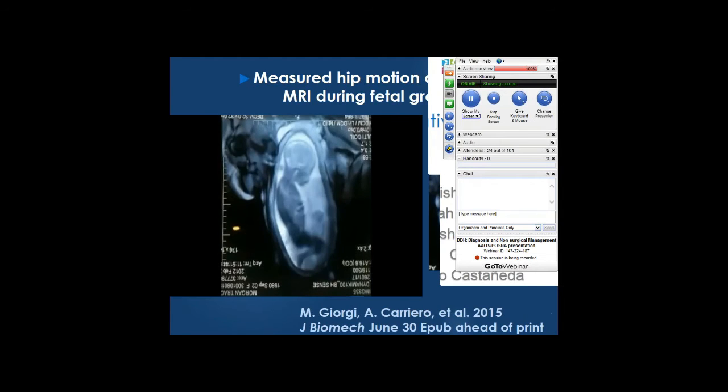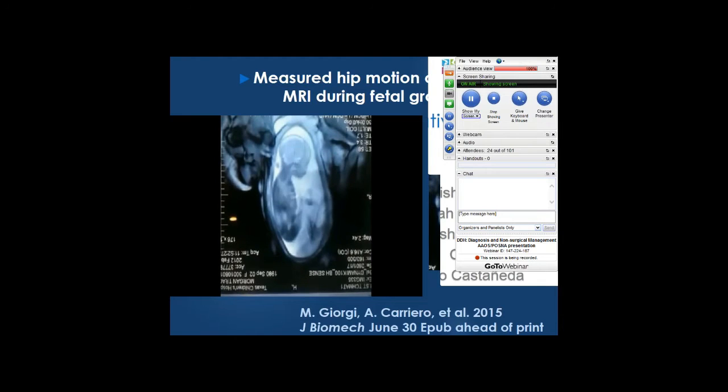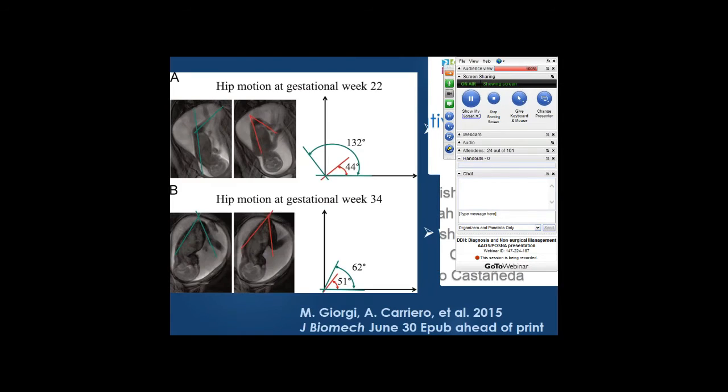They went one step farther and measured hip motion on cine MRI during fetal growth. This is not an ultrasound, it's an MRI of an infant in the womb. You can see that the infant kicks and moves their hips, and they measured different amounts of motion. At week 22 of gestation, on the top there, you can see the baby's extended his hips, and this is a cephalic presentation. There's 132 degrees of hip motion. But by week 34, as the fetus gets bigger, there's only 62 degrees of hip motion.